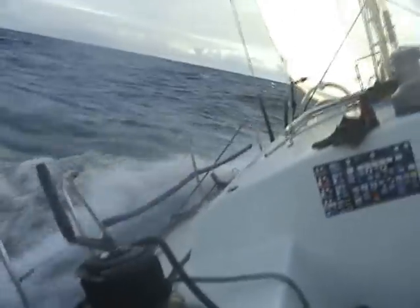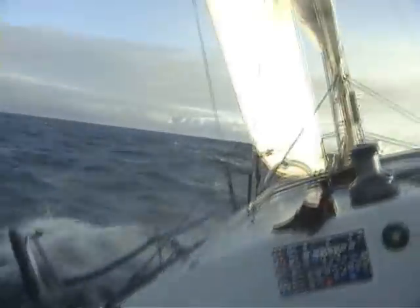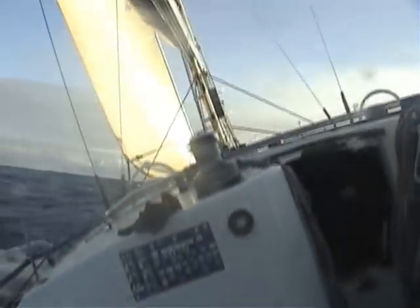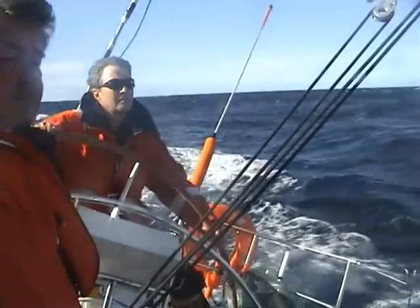We're on board the 47.7 Beneteau Yacht Electra with a number 3 headsail and a full main. The helmsman and the crew get into the rhythm as they have crossed Bass Strait in a moderate breeze.